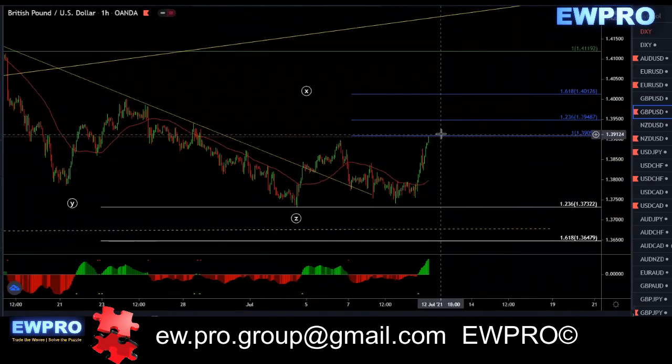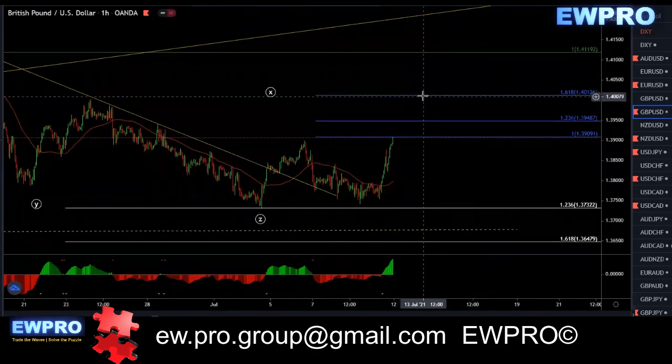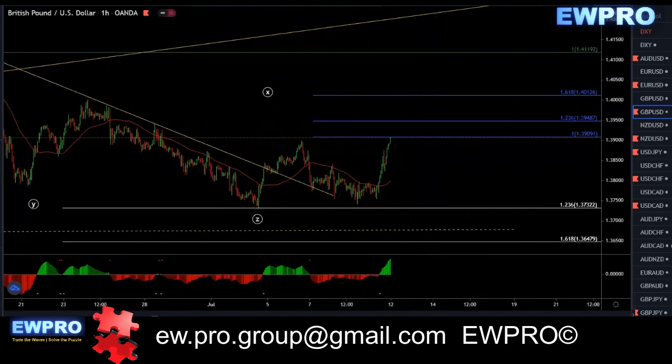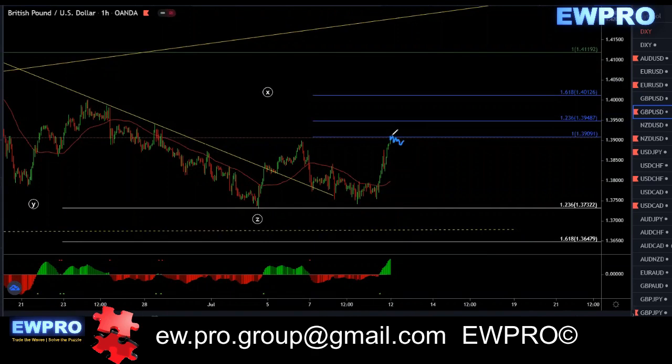So we're at that 100 fib right now, but we can get up to that if you are looking for the buy. If you get a little flag in here, you can look for the buy targeting that 161.8. Then you'd be looking for a larger WXY, X2, and then a Z.